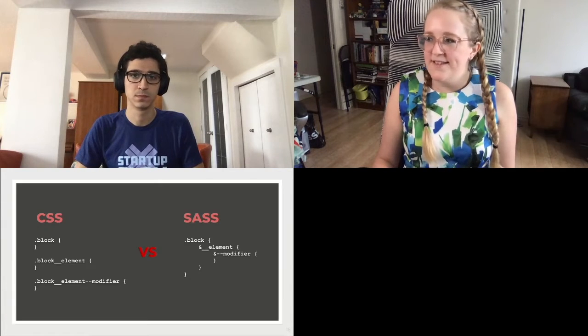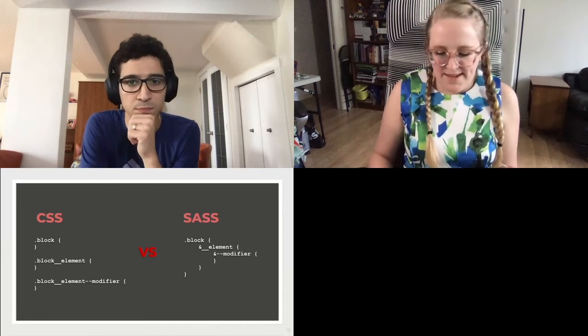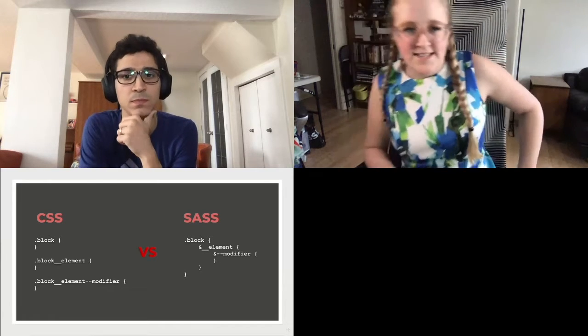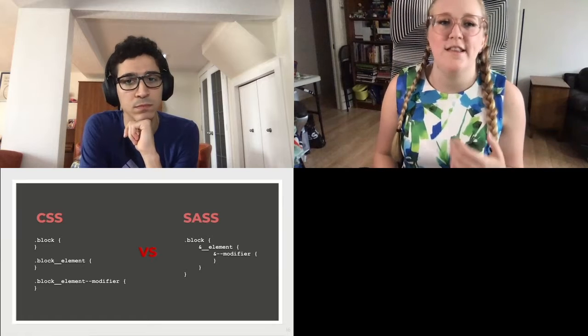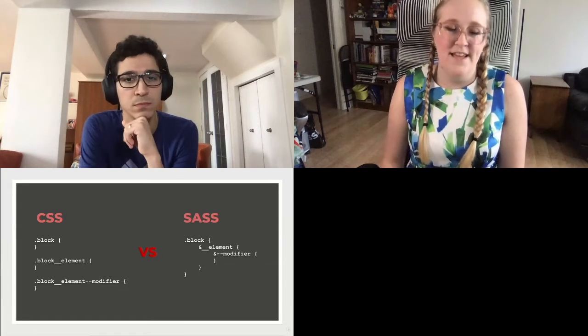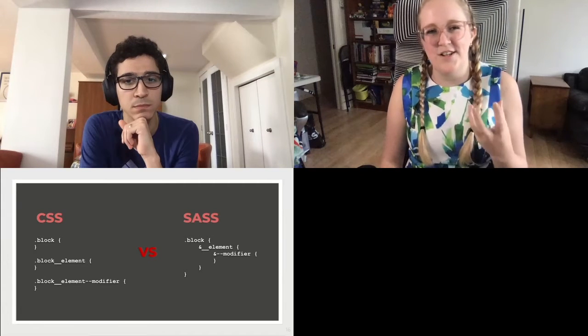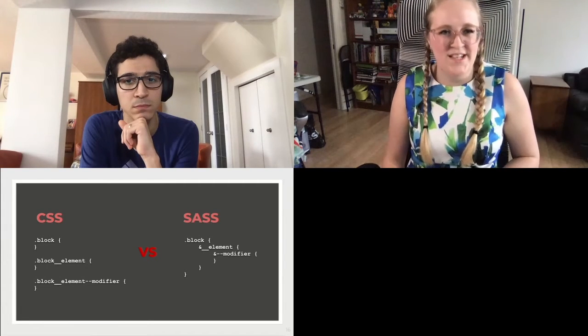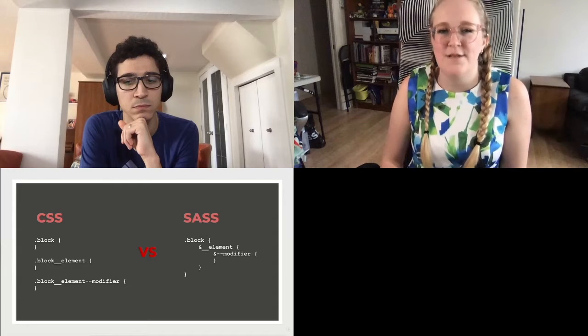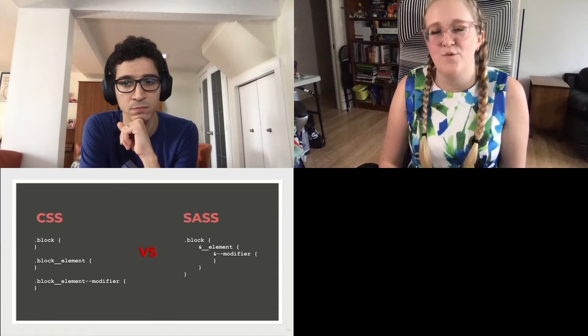So this is an example of what it looks like. With the example block classes, in CSS, it would look like the one on the left, where you have to write the word block every single time. And that's just really annoying. It's a lot to read. It's a lot of single lines to have to go through. So I find it much easier to view CSS in the SASS way.